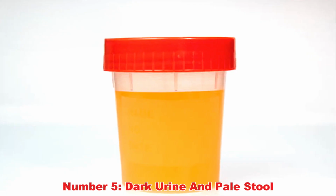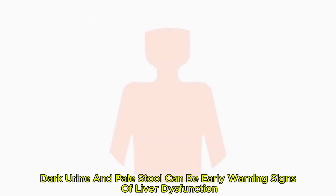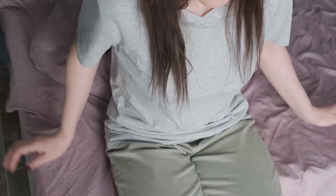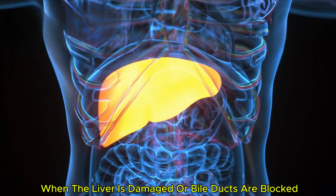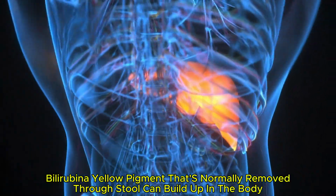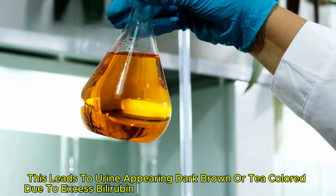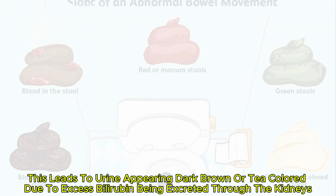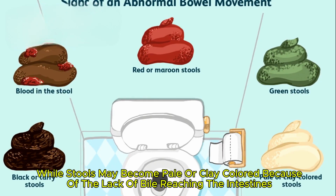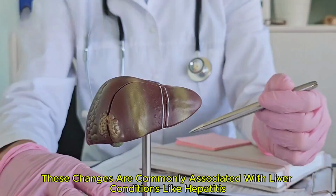Number 5, dark urine and pale stool. Dark urine and pale stool can be early warning signs of liver dysfunction, often indicating that bile is not being properly processed or excreted. When the liver is damaged or bile ducts are blocked, bilirubin, a yellow pigment that's normally removed through stool, can build up in the body. This leads to urine appearing dark brown or tea-colored due to excess bilirubin being excreted through the kidneys, while stools may become pale or clay-colored because of the lack of bile reaching the intestines. These changes are commonly associated with liver conditions like hepatitis.